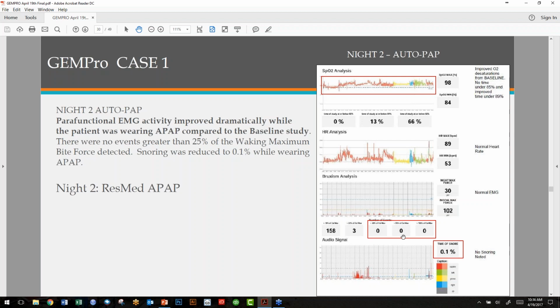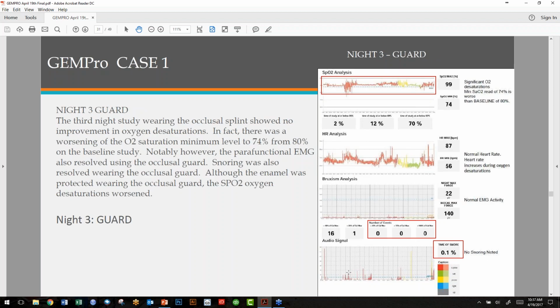So in this case, this was clearly the case for them. We fixed the airway and the parafunction went away. Snoring was resolved. There's a little bit of relapse there on the snoring, but hey, it's better. And so this is night 3. The patient is wearing their guard, and this is very common. This is a single arch guard due to anterior tooth wear, and the apnea got worse. Well, the oxygen desaturations got worse. The heart rate is all over the place, so the patient's clearly not sleeping well. The bruxism was also managed. Look at that. But at what cost?